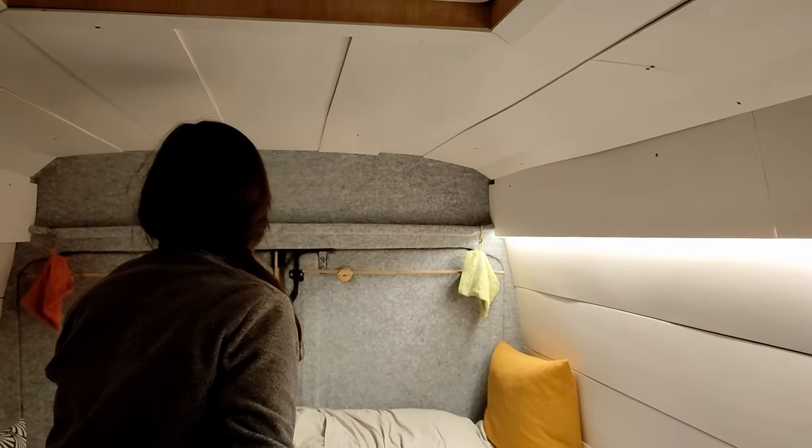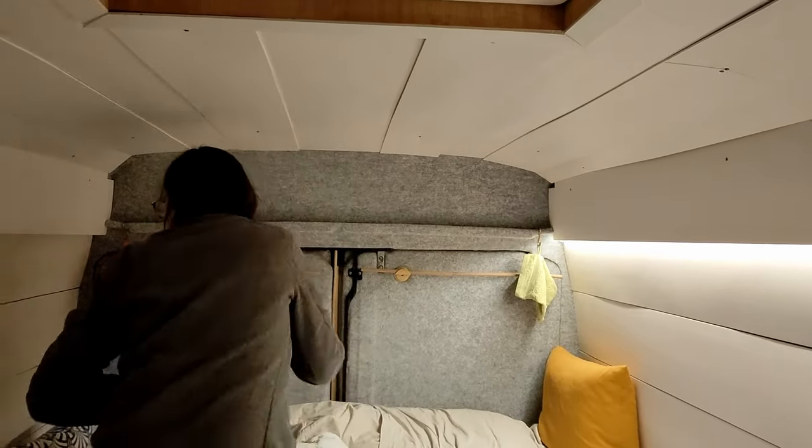Feel this, but this is the reality, you know. This is not pure camping.